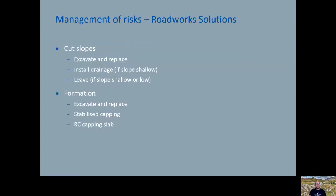So for cut slopes: excavate and replace, install drainage, or leave if the feature is in the formation. We have the option to excavate and replace, but we only tried it once and it was horrible. It was really difficult to recompact anything into a sensible size excavation. So we left that alone. We had stabilised capping, geogrid mattresses, and it was concrete.